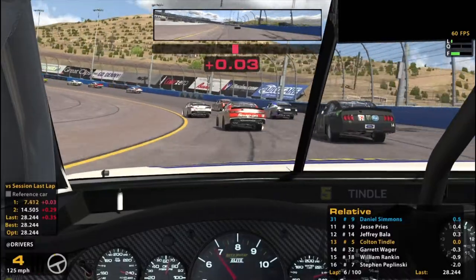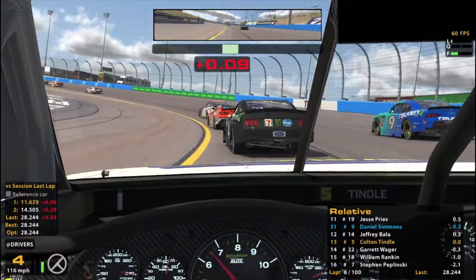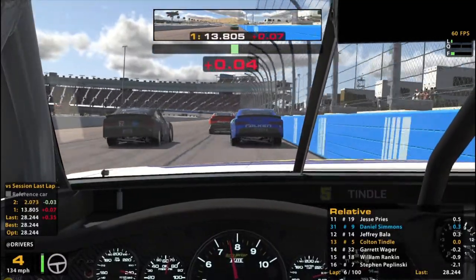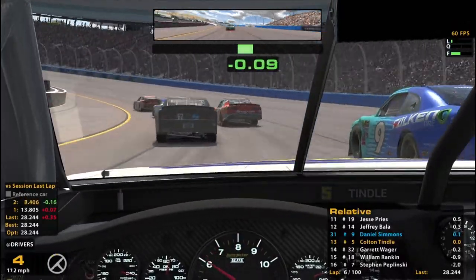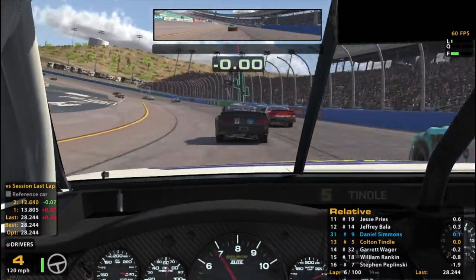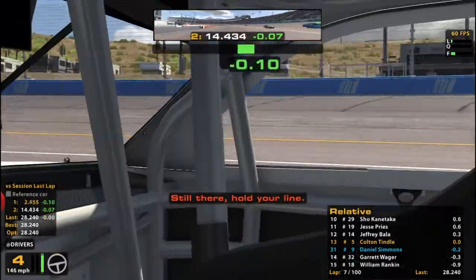I don't know if he got it from somewhere. Heck, maybe it's a pay setup that he's giving out for free. I don't know. I have no idea where it came from. But it worked the best for me. So here it is: setup from random guy in open practice. That's what I'm calling it. Great green flag racing so far. Still there, hold your line. Clear.